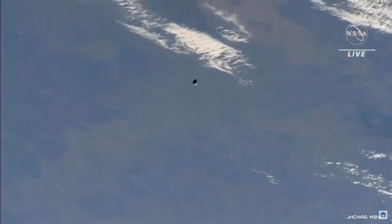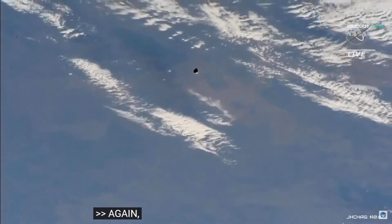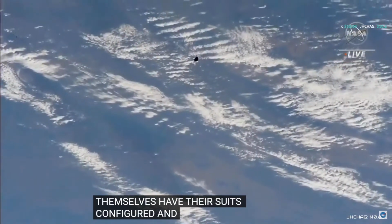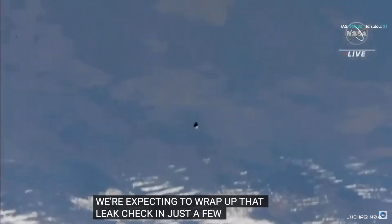Again, during this after the approach initiation burn, the crew themselves have their suits configured and are undergoing a leak check. We're expecting to wrap up that leak check in just a few seconds. And we should hear a status of the leak check from here in Hawthorne.